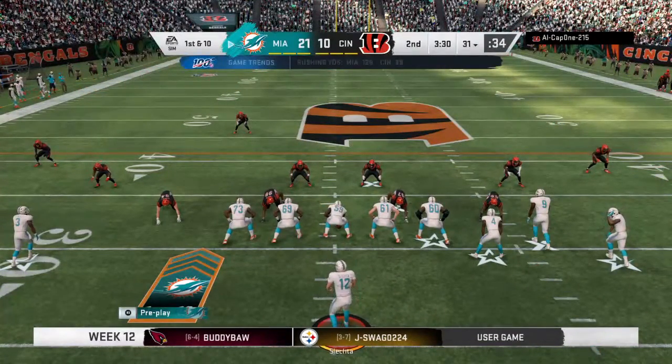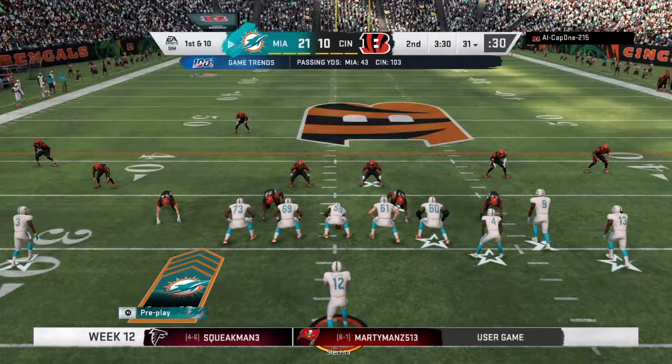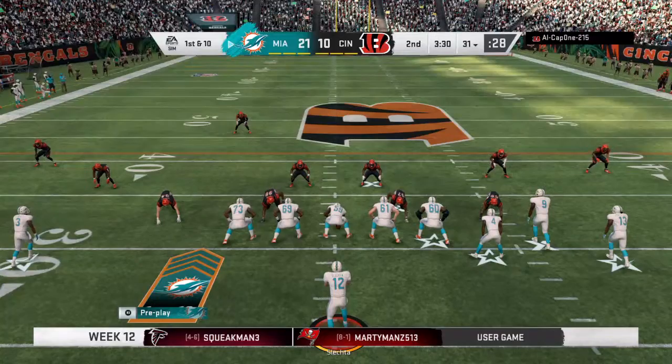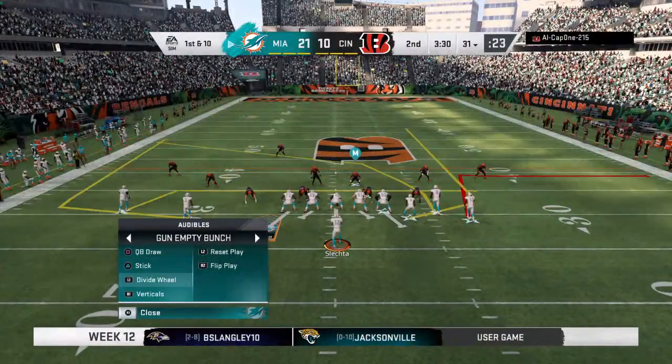The ledger for them so far looks pretty good, doesn't it? It certainly does. Touchdown. Not sure it can be much better than that. They've got to feel very good about the groove that they're in at this stage of the game.